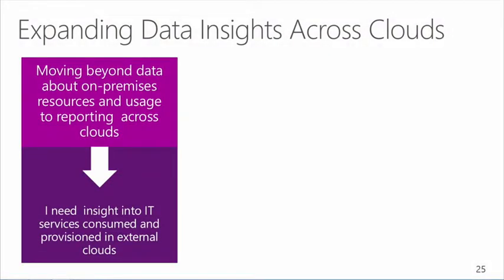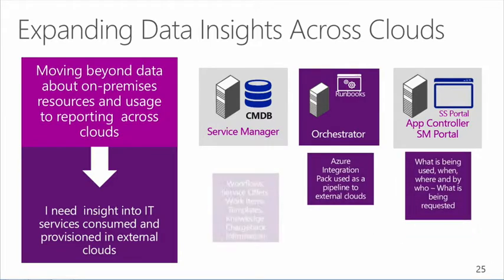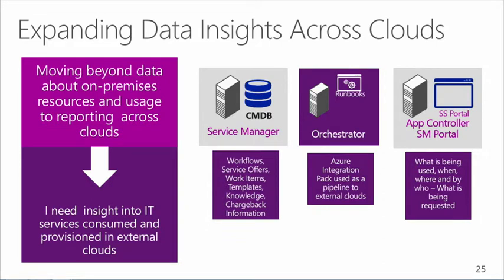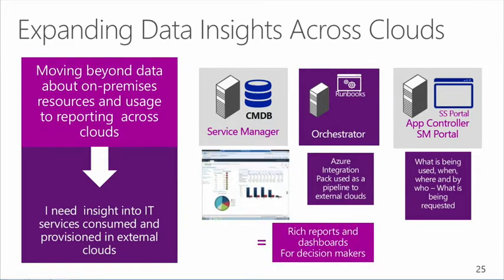So how do we do that? It's IT meeting the needs and saying, I need more information about what's consumed and what's provisioned in that external cloud. I'm taking the CMDB out of Service Manager. I'm looking at Orchestrator with all of the richness in the runbooks, as well as my self-service experience portals. And this is where I can build out the experiences within each of those. Once I do that, I can store that information and report on it, regardless of how they've requested it, because I've automatically provisioned it based on that self-service experience. And then I can deliver those rich reports and those dashboards for the decision makers as I need to.